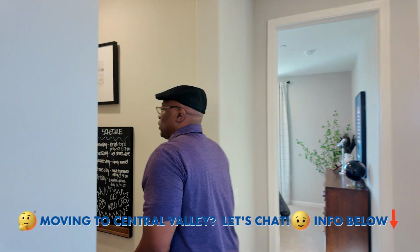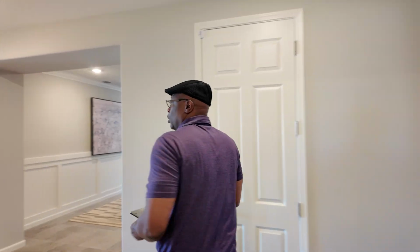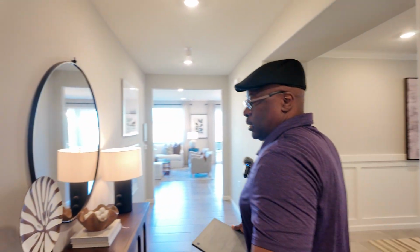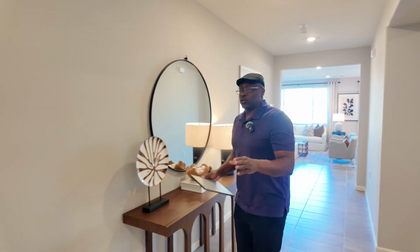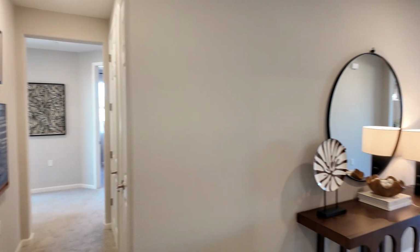So that's 3 rooms knocked out right there. And then we come down here. Look how long this hallway is. So we came through the front door. So we'll turn back around here. Front door, come back down over here. All along the wall here.